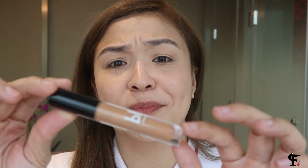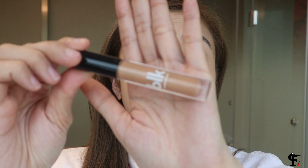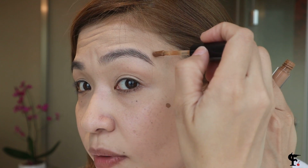I don't know. After we've laid down our base, I will contour my face slightly. Oh, I'm so proud that this is a local product. This is the BLK Amber Contour Cream, and I found out about this from M.I.A. Clothes. Thank you very much for that very accurate review. I love it. 1, 2, and then 1 over here. And then I blend it with my beauty sponge.